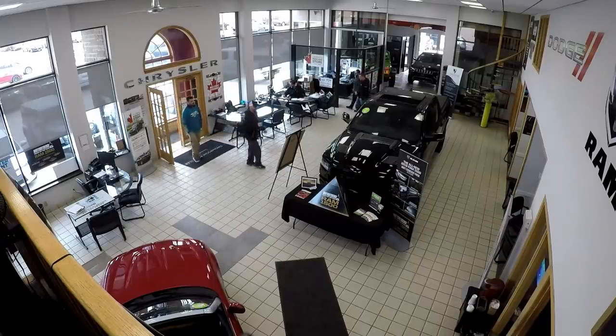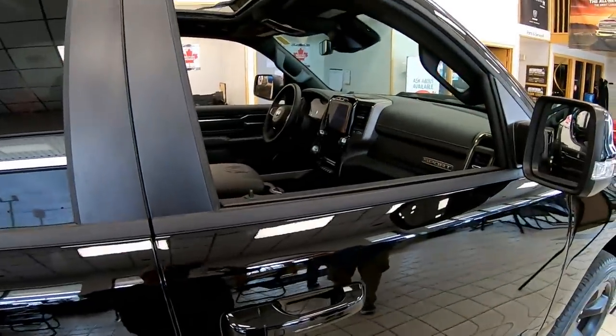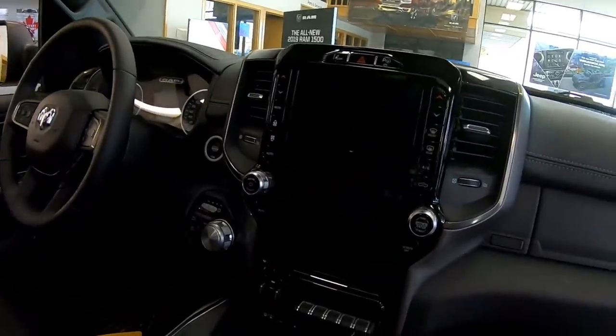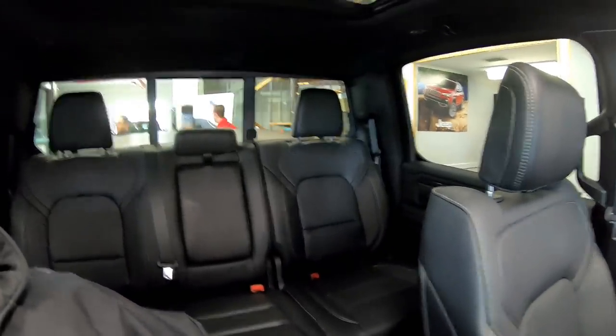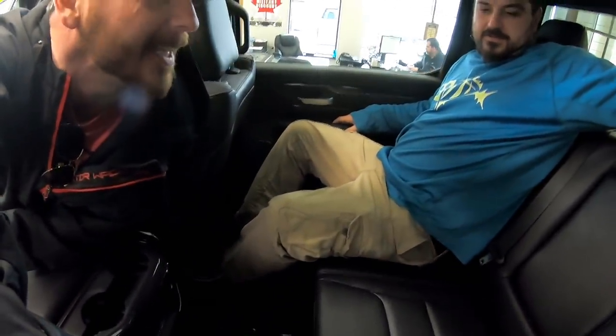Here we are, boys. Jim Thompson Chrysler. And this one right away caught both my eye and my brother's, because it's got the big 12 inch screen. Look at that. Hey, what do you think of that? Yeah, look up. This is unreal. So they're boasting the biggest cabs and the most leg room, eh? Jump in the back there, Troy. Yeah, you got leg room for days in here. This is ridiculous.